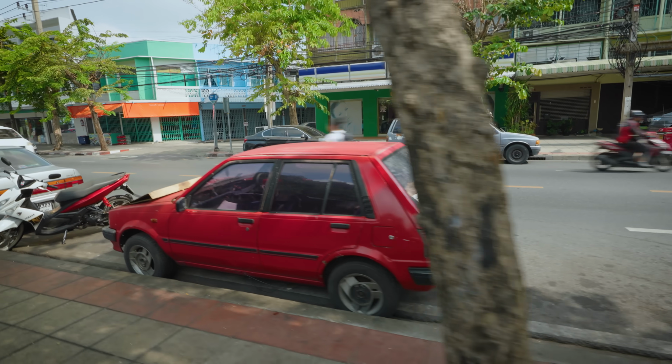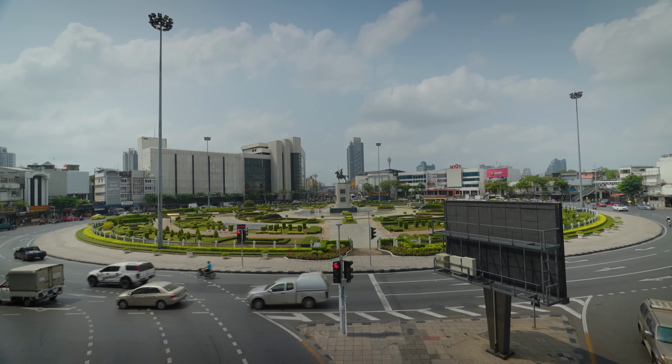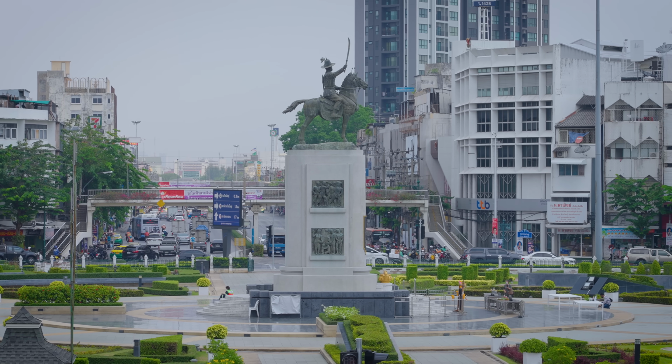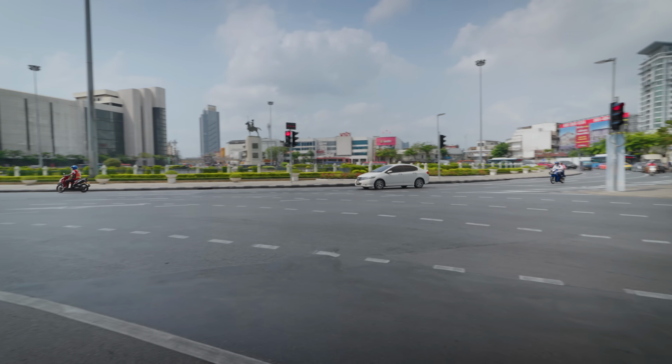As we're walking to our next street food stall, you're having a little chance to walk around Wong Wian Yai. And Wong Wian Yai actually directly translates to the big roundabout. And it is a huge roundabout with a statue of King Thaksin in the center. And the history of it is that it's a big transportation hub on the Thonburi side of the west bank of the Chao Phraya River.